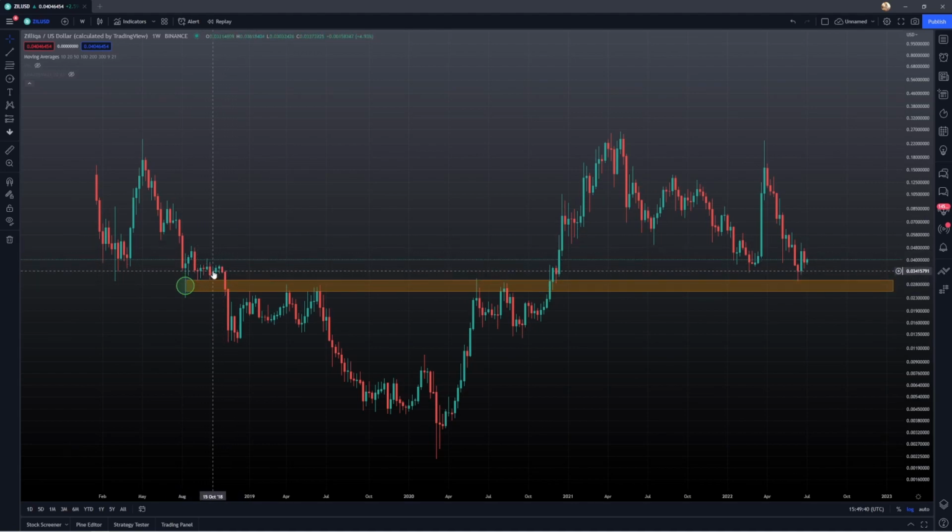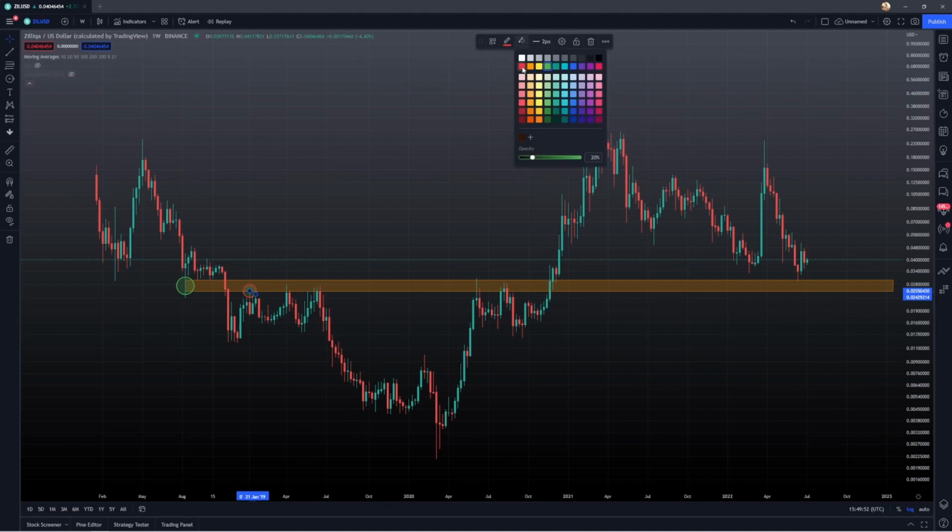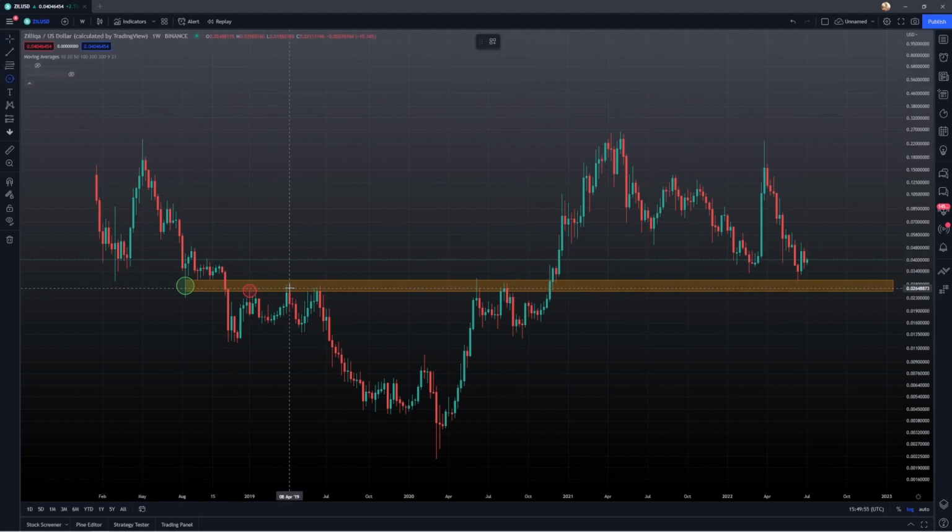And then you can see we broke below this. We came back below this and then flipped it, right? We flipped it from support in 2018 into resistance in 2019. We had this first initial rejection in January, and then just a few months later, we had another rejection here in April, and then finally this last rejection here in June.